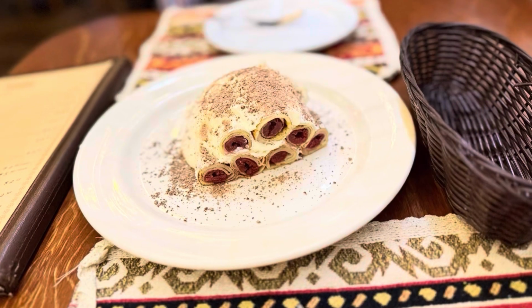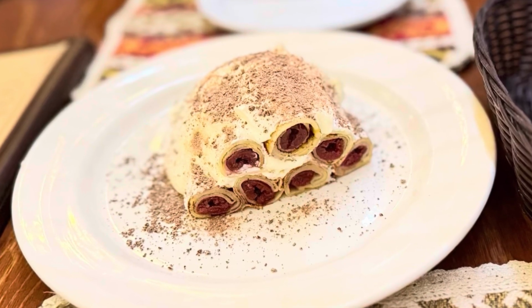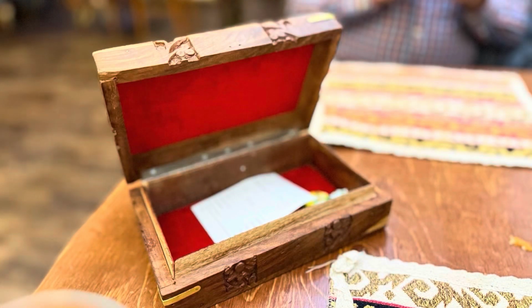For dessert, we had kushma lui guguța, rolled up crepes with sweet cream and shaved chocolate. It was not overly sweet, which was perfect. The bill came in a wooden box, like a treasure chest.